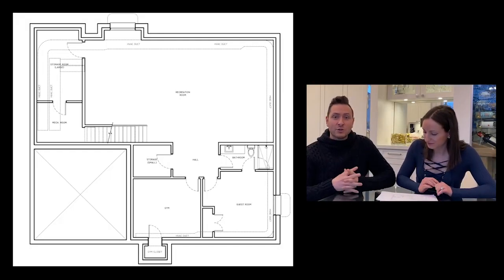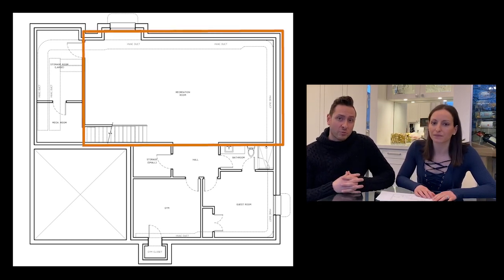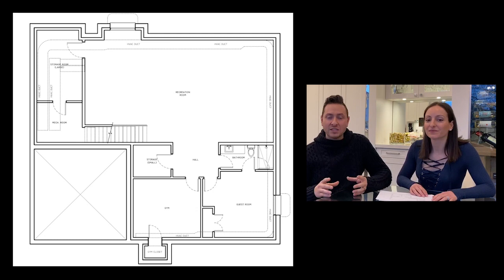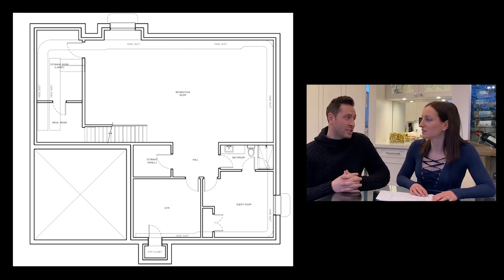So now that takes you into the big recreational space. We wanted to create as big of a great room as possible here. So now we have a rectangular space, which is 40 feet wide by 20 feet deep, which is a really, really nice size space.